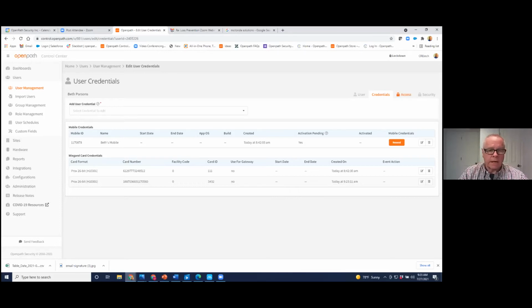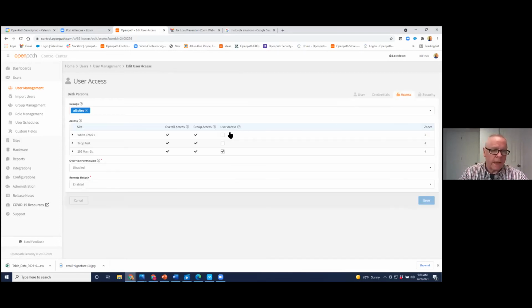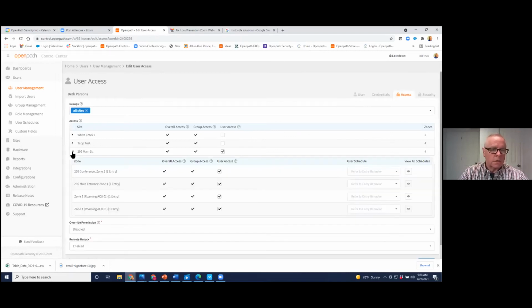And if I click on access, just to show you what it looks like to give access to a particular door, you can see that I have 4 doors connected.